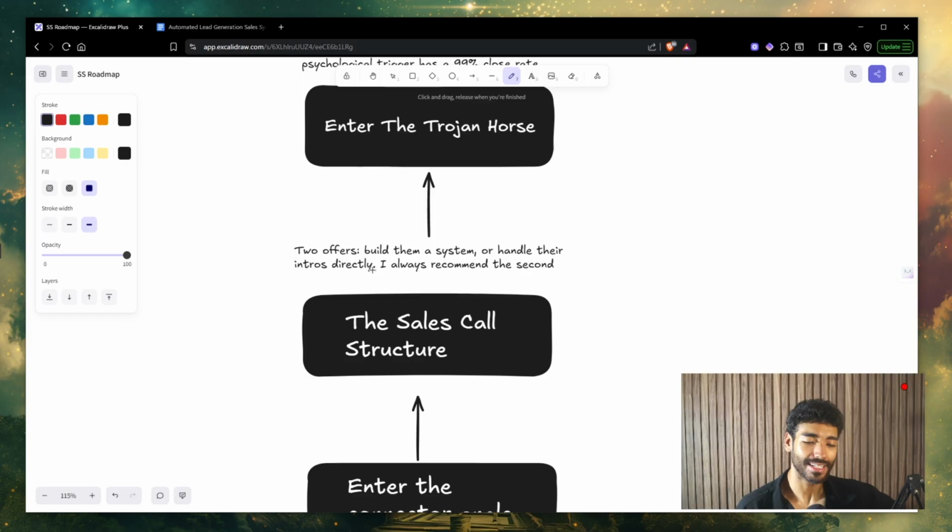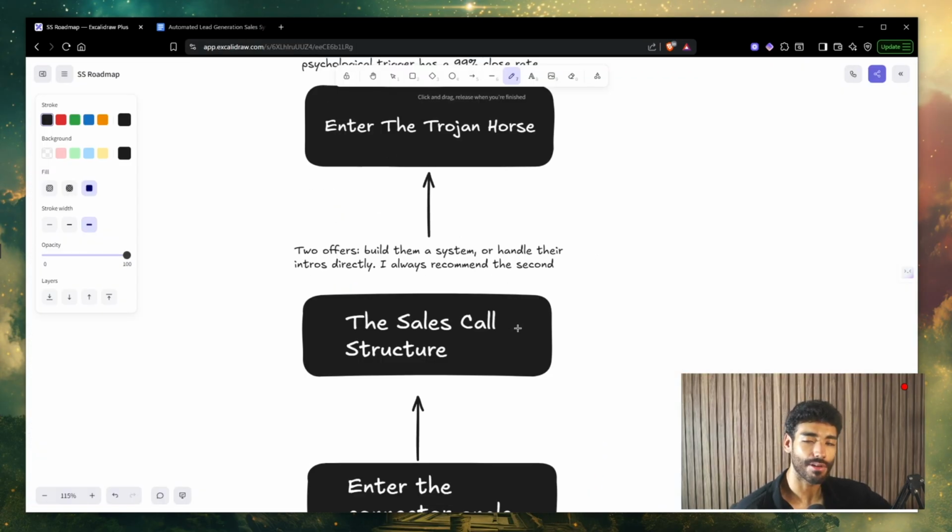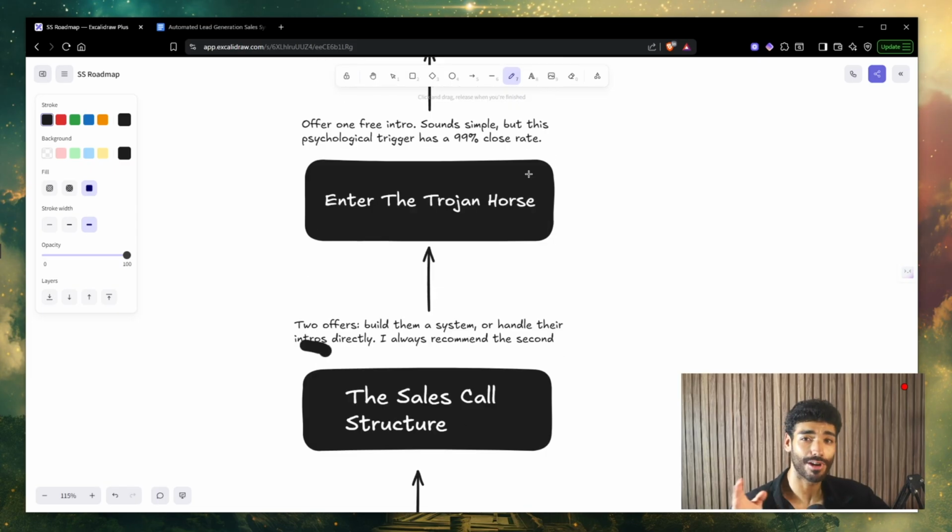Now, I always recommend the second, which is handling their intros directly, because it's easier to close, and you're selling the outcome, not the process. Because what matters is not just the system. The system is going to facilitate the outreach, right? But the intros are what actually make money. What matters is you handling the intros directly. Just to be super transparent with you guys, I would say 80% of my actual revenue came from intros directly. Intros directly is what actually makes a ton of money. And this is how people are printing money.